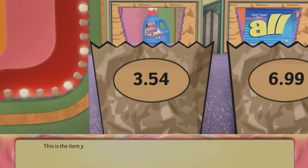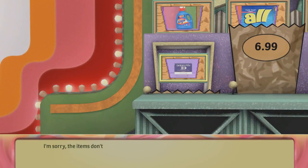Let's place it here. This is the item you picked for the first bag. Did you pick correctly? I'm sorry, the items don't match. You're leaving the game empty-handed.